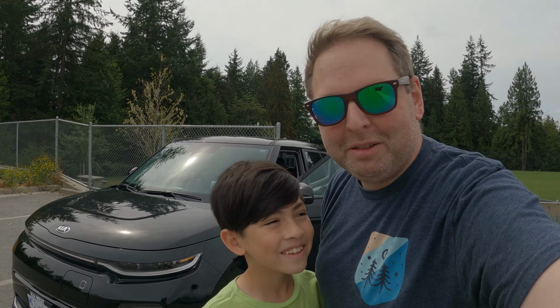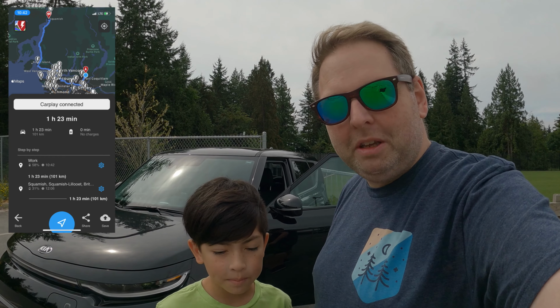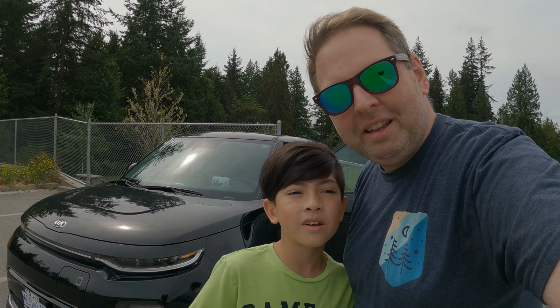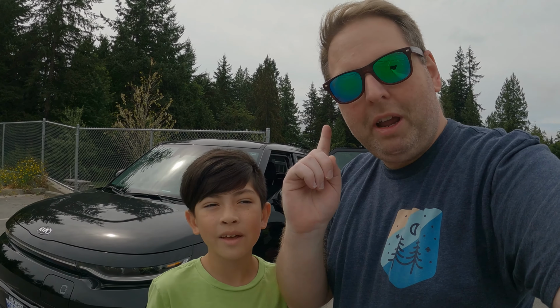We've got the Kia charged to about 250, which should be enough to get there. And I'm going to pop a little screenshot right there of A Better Route Planner, because I want to see how that actually works in predicting how many kilometers we will have when we get there. All right, so we will see you guys when we get there, with some shots from the road right now.